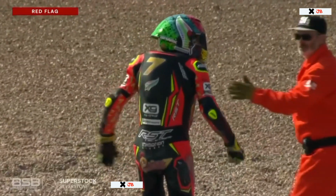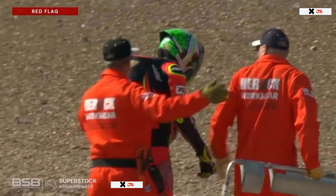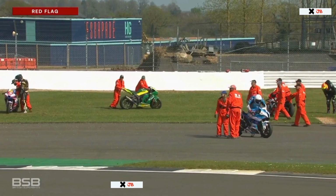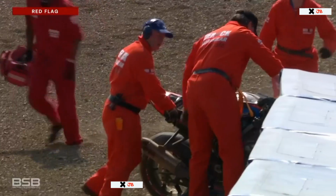That's good to see, though. That looks like we've got Cade Verwey there. I think number 7 there looks like he's up and about. He was on the track, so we can see lots of the bikes there. It was Billy. Yeah, Billy did get clipped.